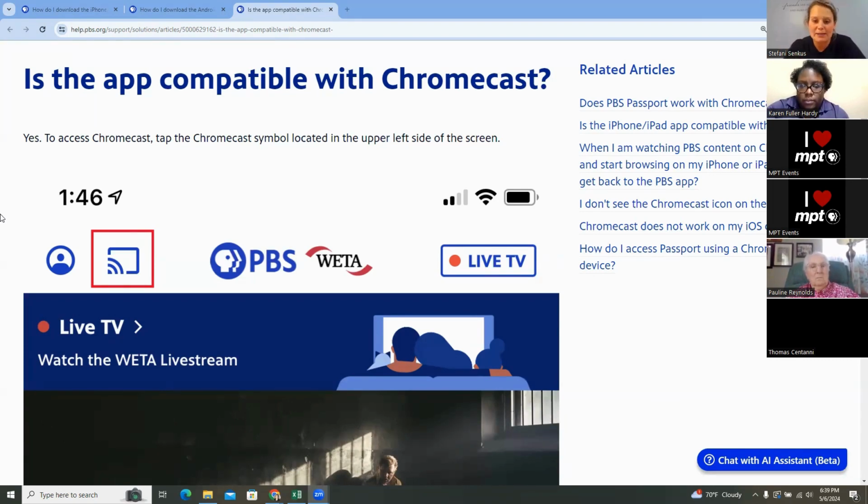So a Chromecast is this little device that you would put, so you do have to get a Chromecast itself. And it's like a Roku. It's a little piece that you put in the HDMI in your TV to let you be able to cast from your phone to your television. So once you do have that, once you bring up the app on your iPad, your iPhone, or your Android, this is how the app face will look like.